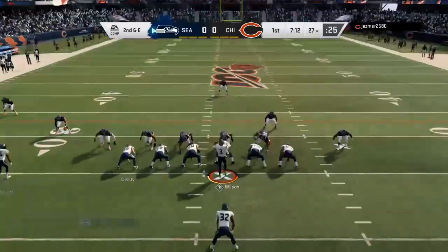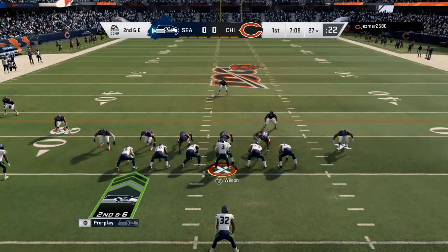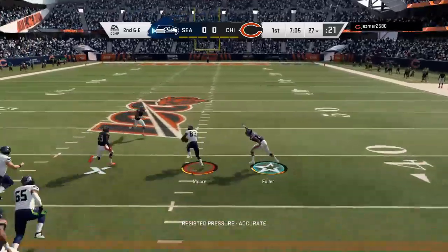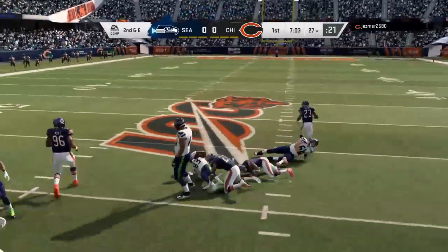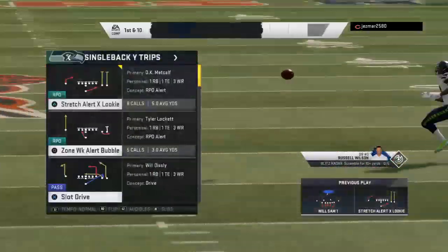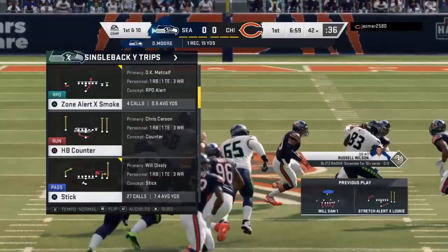Following the pickup of 4, here's 2nd and 6. Quick slant, caught by Moore. And they get him down, but not before he takes it across the 40-yard line. 15 yards on the play, 1st down.